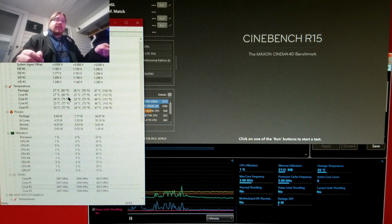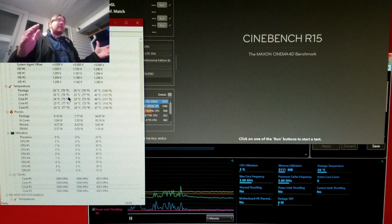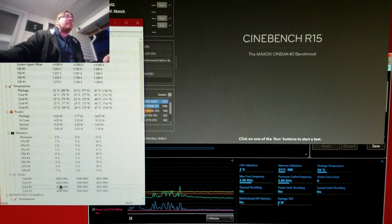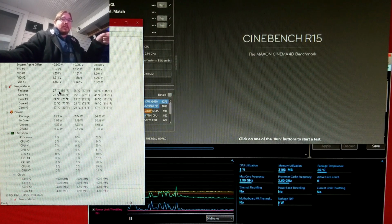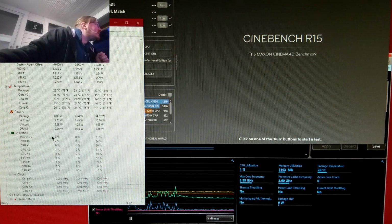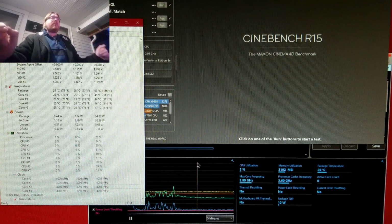So tonight, we're going to see if I can beat that. And I'm going to try doing it outside, where it's a crisp 37 degrees Fahrenheit. And as you can see right now, my laptop is at 4 gigahertz, and we're only at 35 degrees Celsius on the package. I think that's what it was. I have to make sure you guys can see what I'm doing over here. So that's what we're going to try to do tonight.